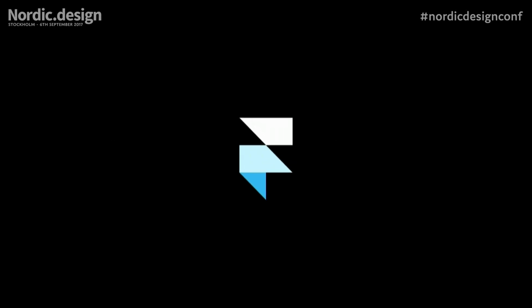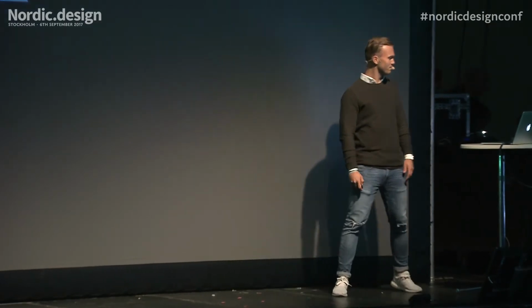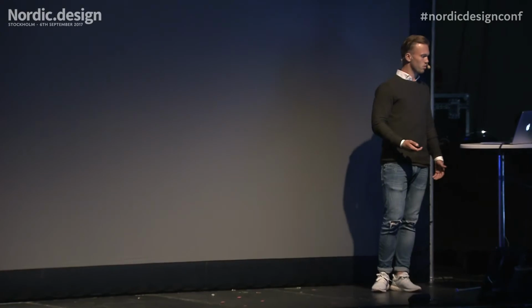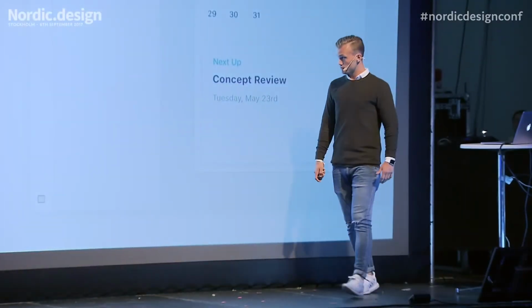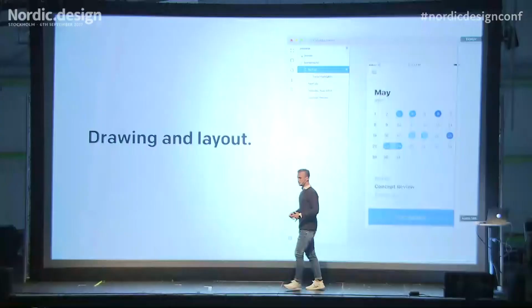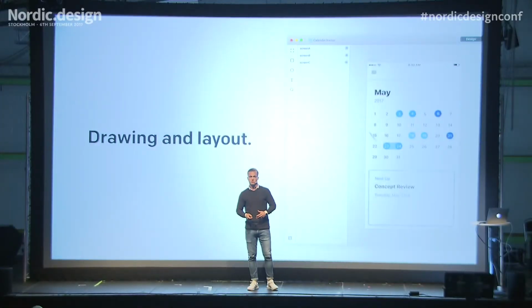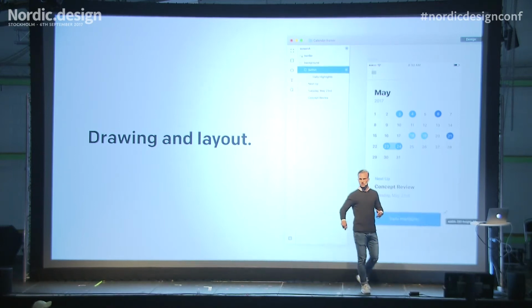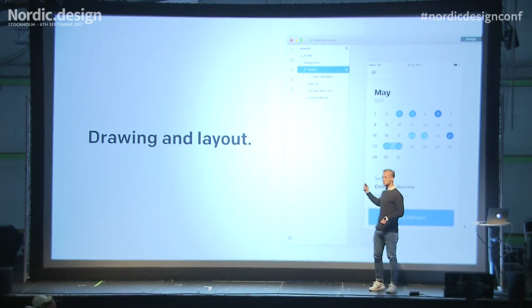So yeah, that's a short introduction of Framer if you've never seen it before. Let's just dive in and I can highlight some features and how it works. Framer has drawing and layout tools, so it feels very familiar to other design tools that you might have already used. For example, you can easily insert a layer, and then you can just draw on a blank canvas with artboards.